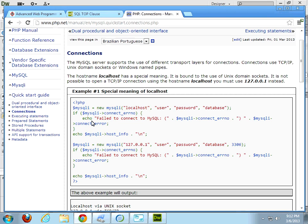How do we send data back to a PHP page? From PHP back to the web page? We did this, we used that echo command. It's one way of doing it. And that's what they're doing here. They echo back to the page that the connection didn't work if the connection returns a connection error.